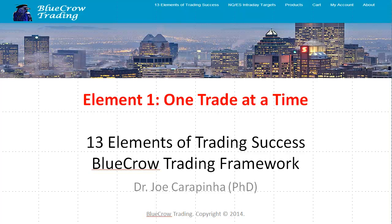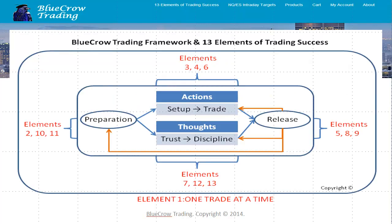I want to spend the next few minutes with you discussing element one, which is one trade at a time, of the BlueCrow Trading Framework, which comprises the 13 elements of trading success. Element number one is the most important element of all 13 elements. And here is the BlueCrow Trading Framework.